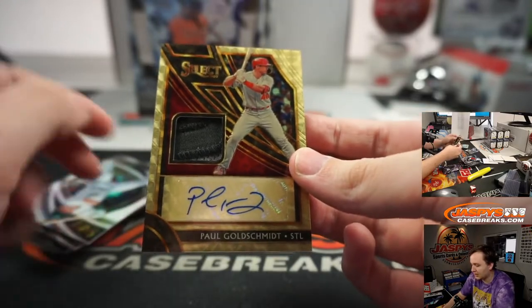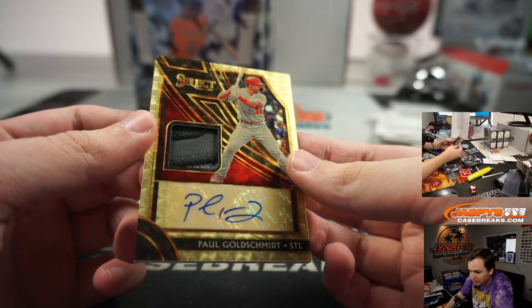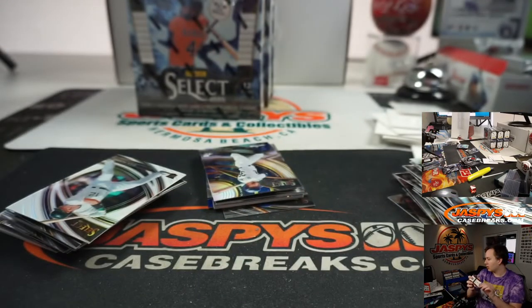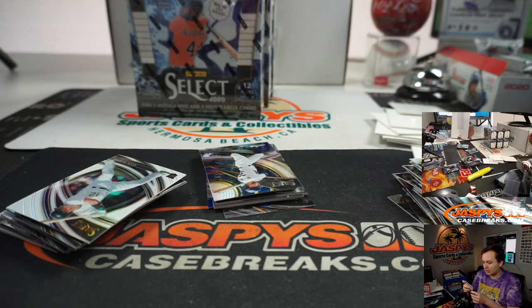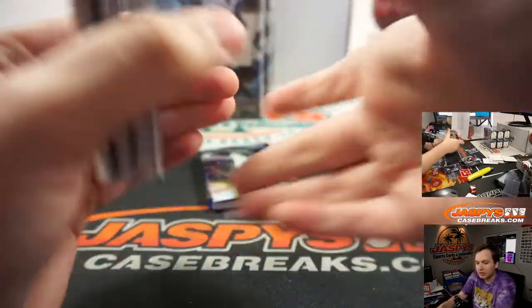Woo! Nice hit. Gold vinyl patch auto, St. Louis Cardinals edition. Luis Sanchez with the Cardinals. Sick one there. Very nice. Kind of a cool patch in there, too. It's like a camo patch almost. Green in there. Nice one there. Luis, St. Louis Cardinals. There's a 1 of 50 Sean Murphy.